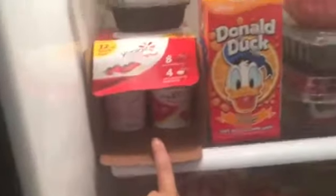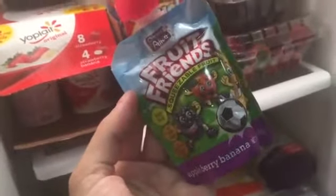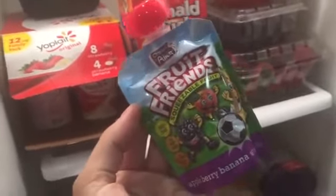So I'm also gonna give Christian some orange juice and some blueberries and strawberries, maybe a yogurt. If anyone was interested what I feed my kid. He also really likes these organic fruit friends like apple, strawberry, banana, which I know are good for him as well.